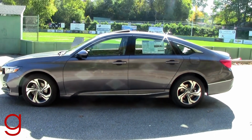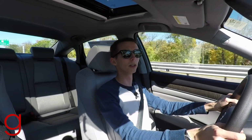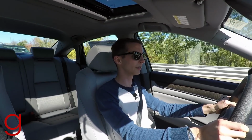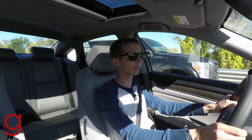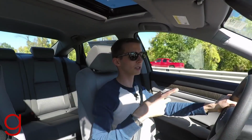There we go. Much quieter. And Honda's done a lot of work to make sure that this is a quiet Accord now. That's for quite a long time been a thing that people harp on Honda about, that the Accord is not quiet enough, or that Honda product in general isn't. This is definitely quieter. It has acoustic laminated glass here on the EX and above, all in the front.